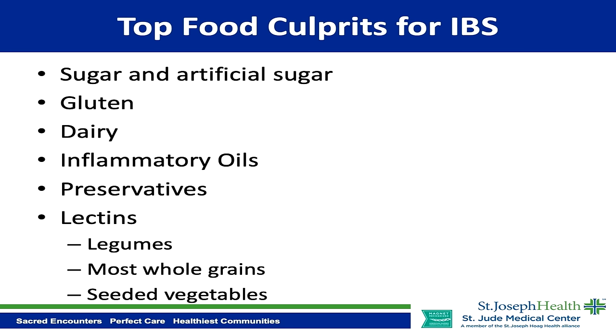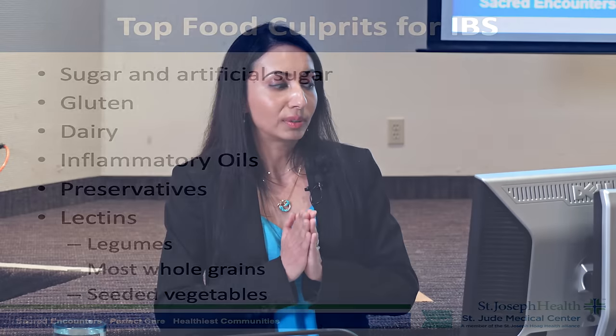Lectins is that outer protective coating of legumes and whole grains, and it's also present in some seeded vegetables. But I'll give you an example. A bean has that outer coating, and it was designed that way. It's the defense mechanism of the bean to withstand being digested, because the ultimate goal is for that bean to get through your digestive tract and become a plant somewhere.